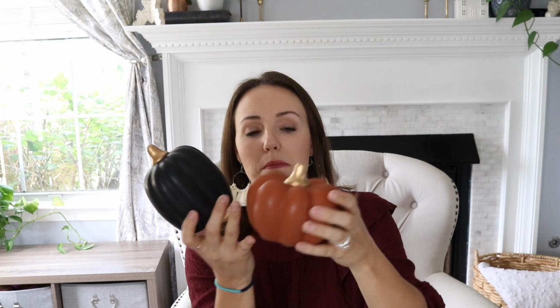We have some open shelving in our kitchen, which is new. The last few months we redid our kitchen, and I could just totally picture these beautiful muted colors. Here's the other pumpkin, again $3, up on my little open shelving in my kitchen.